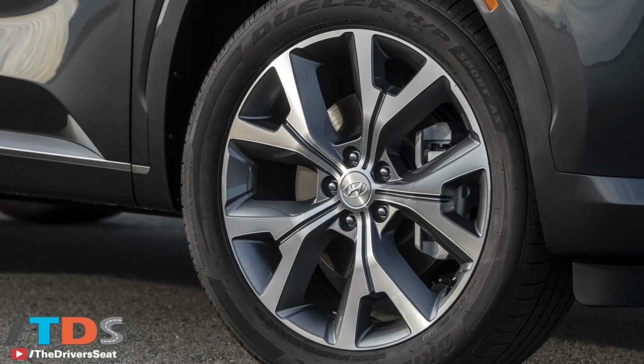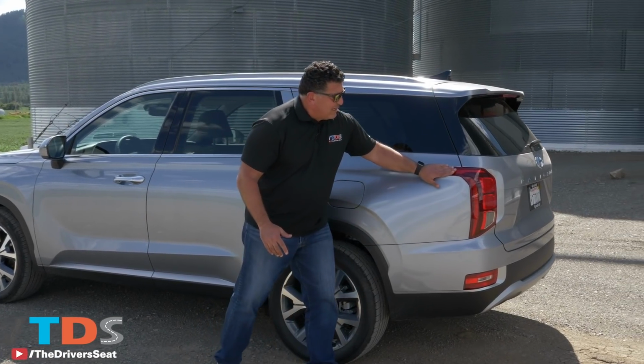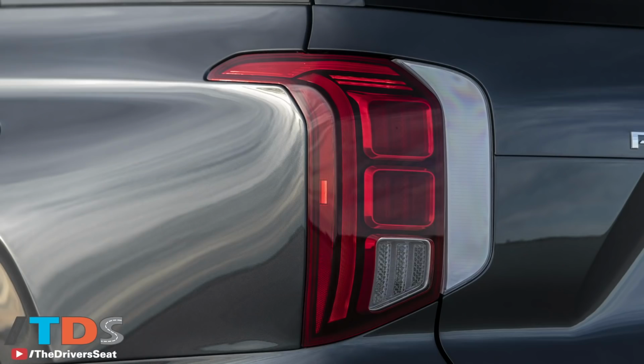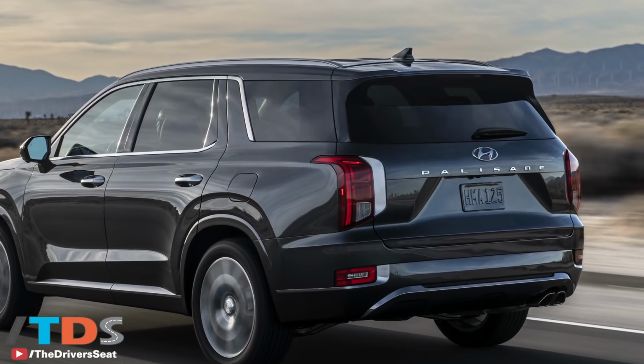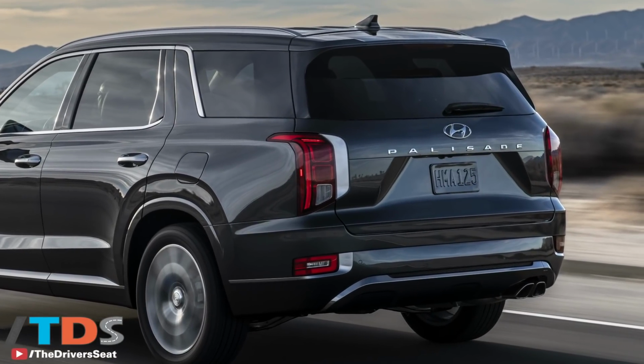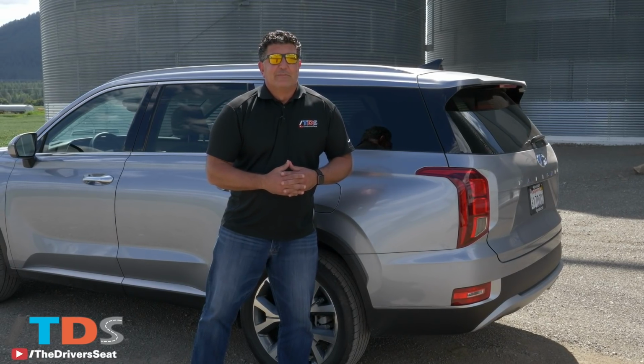And then when you come over here, this shoulder line continues and goes right into the taillights, wraps down. I love these taillights. This three-quarter rear view is one of my favorites. Very reminiscent of Cadillac Escalade, Range Rover, much more expensive, more premium vehicles.